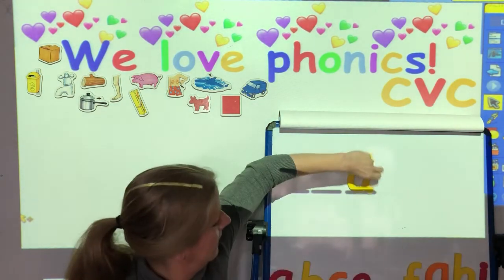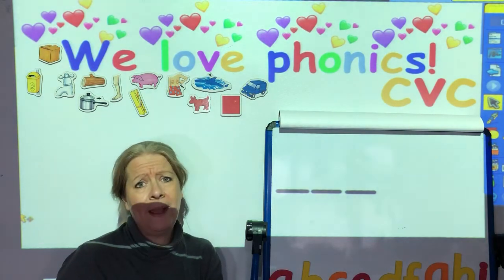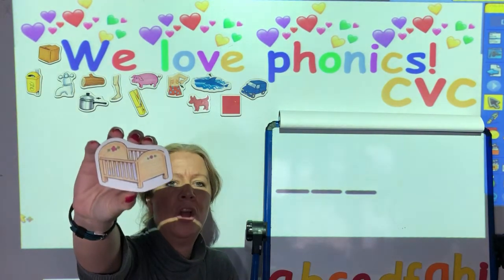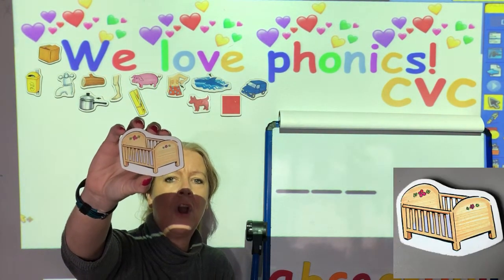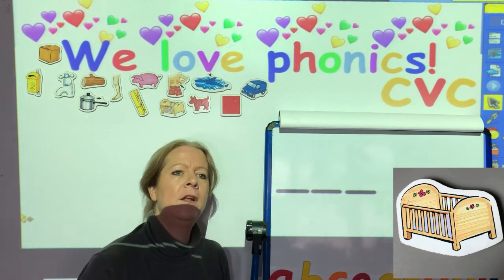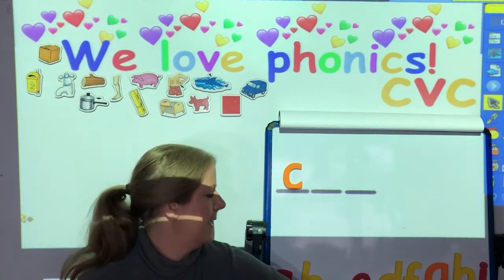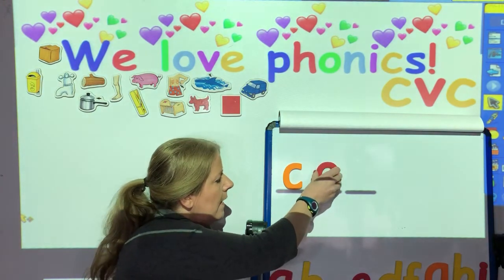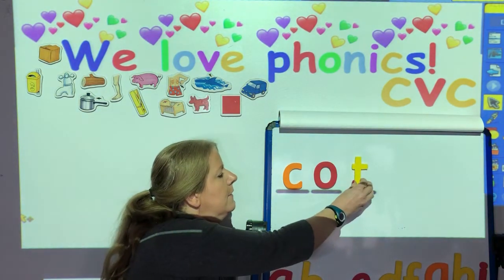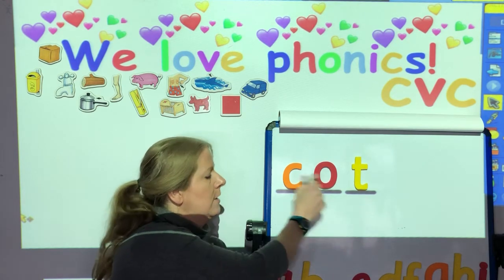Stretch over here. Have a workout. And what's in the bag now? Baby's sleeping in these. It's a cot. Okay, let's put the cot there. What's the first sound in cot? Excellent. And the next sound, cot. It's our vowel. And the last sound. Very good. Sound it out, ready? K, o, t, cot.